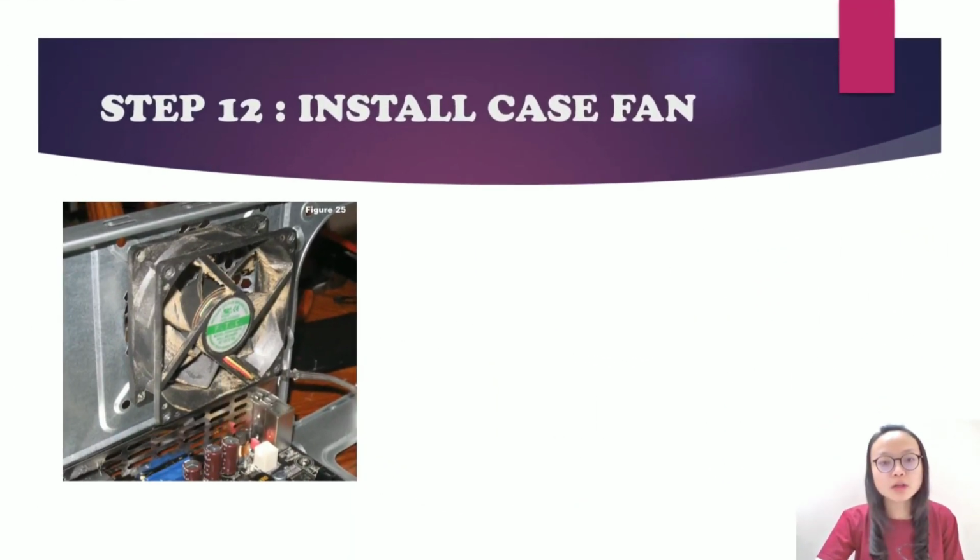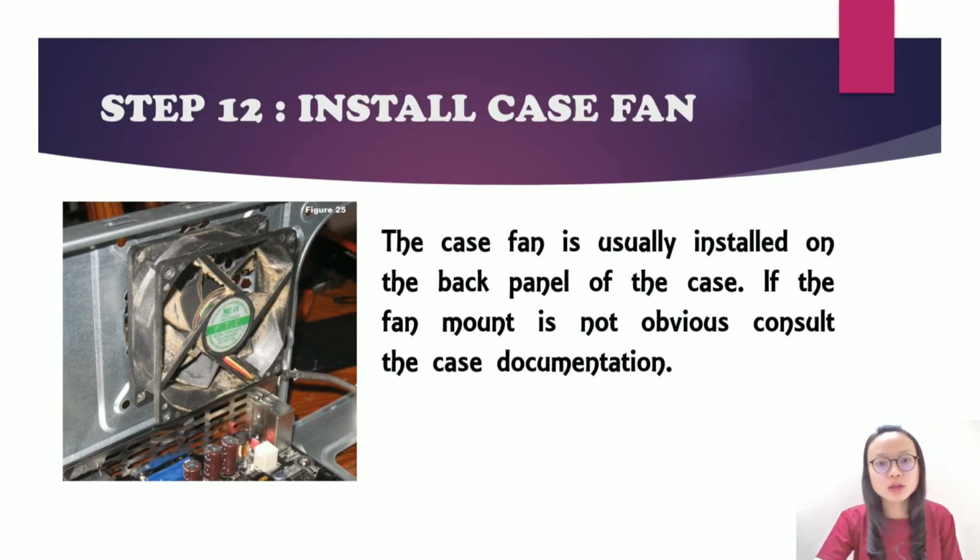Step 12. Install case fan. The case fan is usually installed on the back panel of the case. If the fan mount is not obvious, consult the case documentation. To mount the fan, first, you need to align the holes by holding the fan to the mounting pads on the inside of the case, as shown in figure 25. The fan needs to be mounted so that it blows the air out of the case. Then, you need to insert the screw from the outside of the case and tighten.